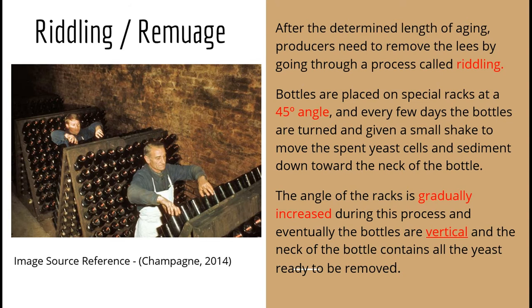These bottles, which are placed on the pupitre racks, are started to being rotated. This particular process of rotation is known as riddling. It is a slow rotation and tilting of bottles to a point where they become straight. It starts with the angle of 45 and it ends at the angle of 90 degrees, which is absolutely vertical. And once the bottle becomes vertical, the neck of the bottle will start collecting all the yeast that has to be removed from the bottle.